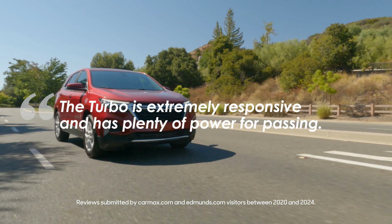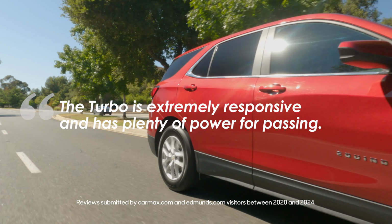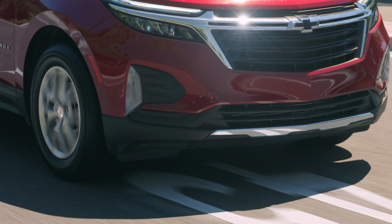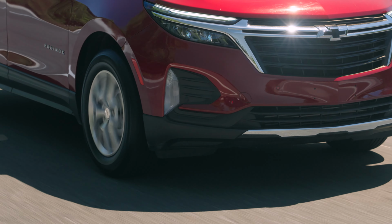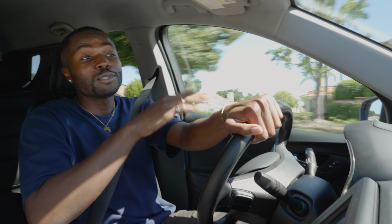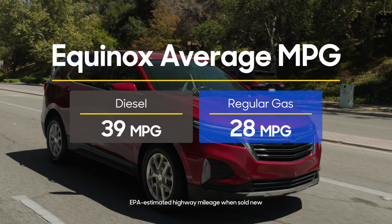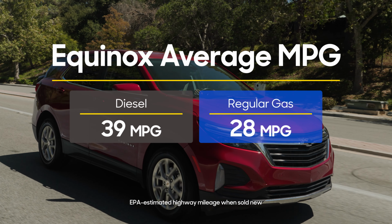And it might mean less trouble with sensitive stomachs. We love the more powerful gas engine. Look for a 2.0 T badge to know if you've got one. The standard engine can feel a little slow merging and passing, and we think this upgrade is totally worth it. And remember that diesel engine we mentioned earlier? Well, you can get up to an EPA estimated 39 miles per gallon on the highway, which is a good margin more than the regular gas version.